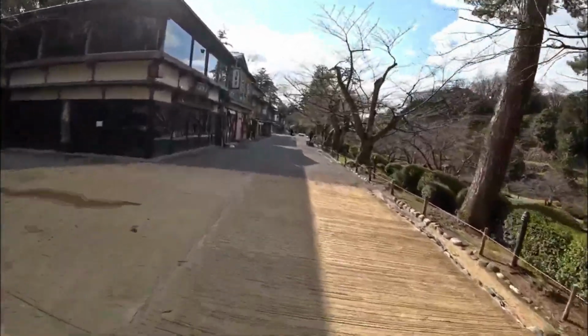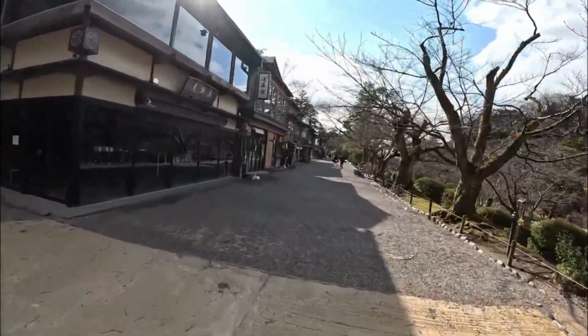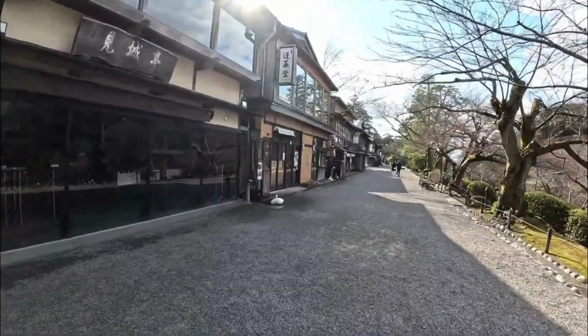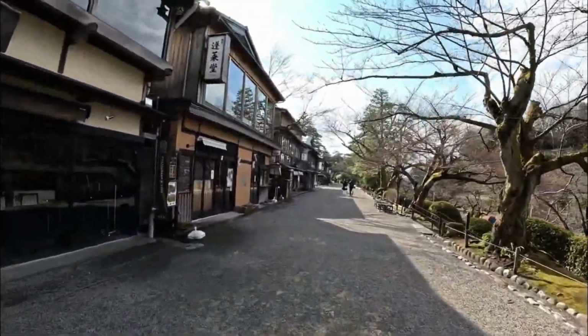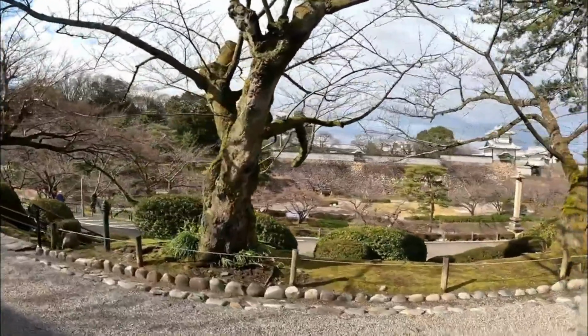This street is lined with souvenir shops, shops where you can eat local Kanazawa food, and a number of shops where you can eat when you get a little hungry. Walking around wearing a kimono is very nice. By the way, Kenrokuen Garden has 7 entrances and exits.